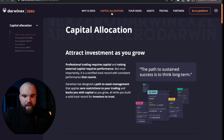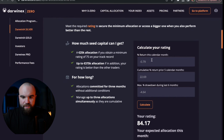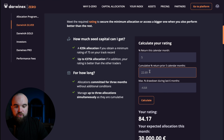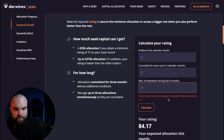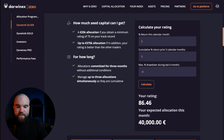Under capital allocation, all we're going to do is have a look. So as you can see here, the percentage this calendar month is one of the metrics. So let's say we make 5% this calendar month. Cumulative percentage return for the last 5 months as well. So let's say we've only been trading for 1 month. Make it 5% as well. And then your max drawdown. Okay, so let's say we got like 4% max drawdown. Whoops, it must say minus. So as you can see, our rating is 86, and so your expected allocation would be 40,000 euro, okay?